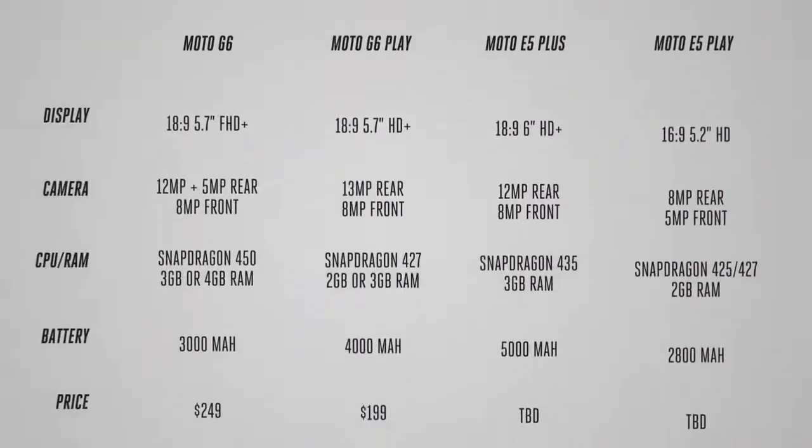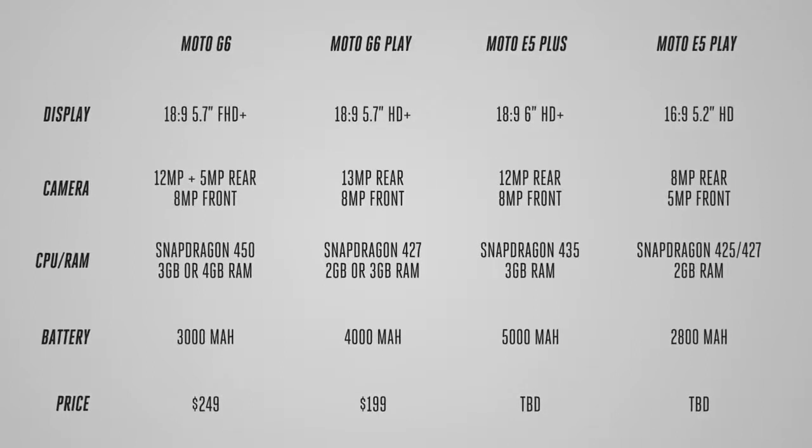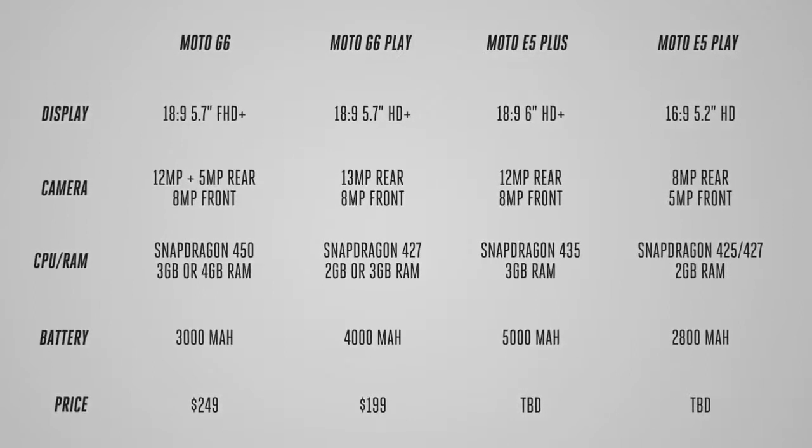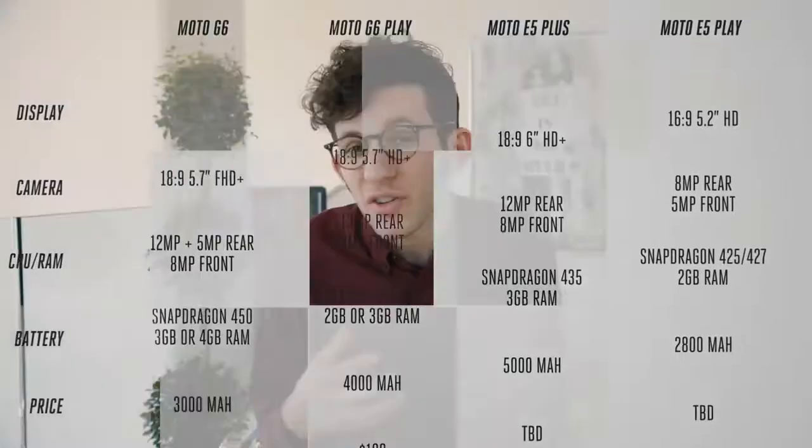Now look, I totally understand if you're really confused about how all these phones break down. That's why we're making this graphic right here to explain the differences between all of these phones. Basically, the Moto Gs are higher end for the most part than the Moto Es, but they really do start to blur in the middle this year. So if battery is your biggest concern, there is some reason to look at the Moto E line over the Moto G line.